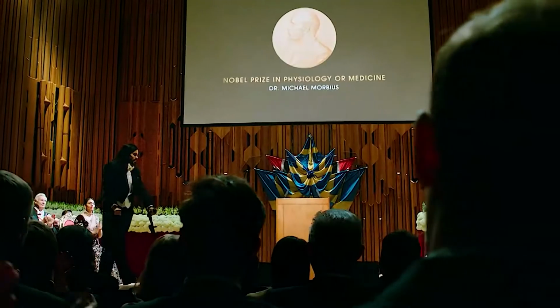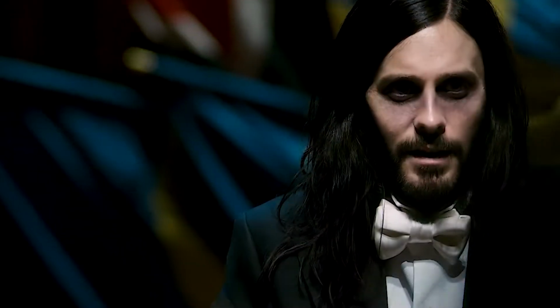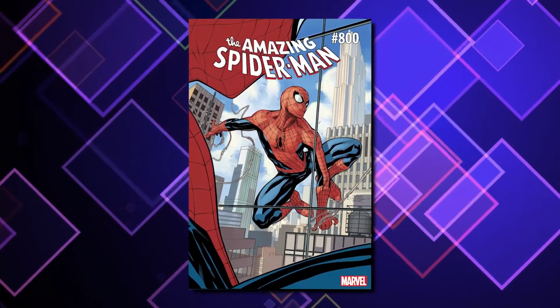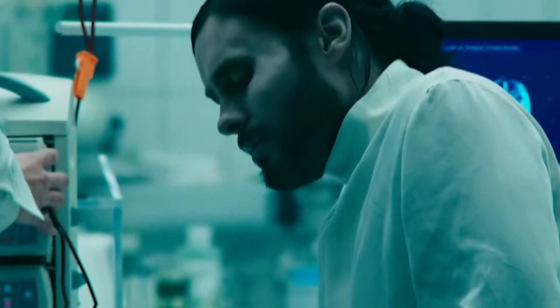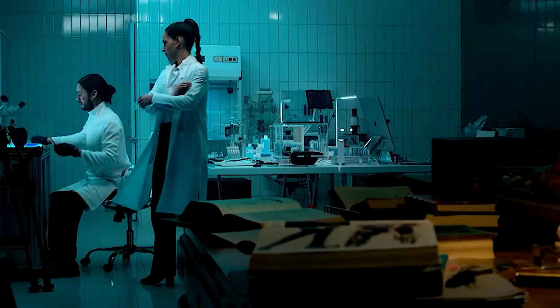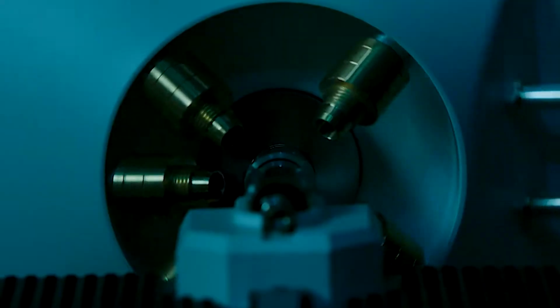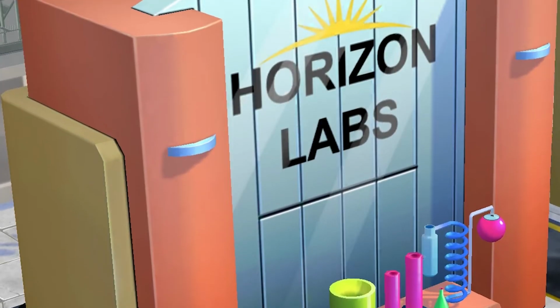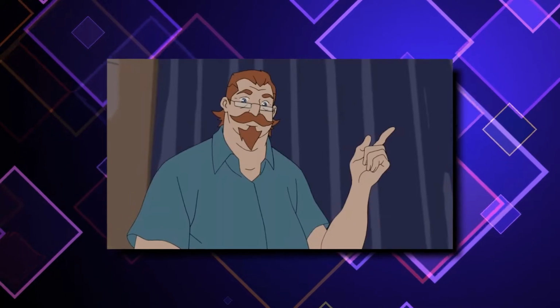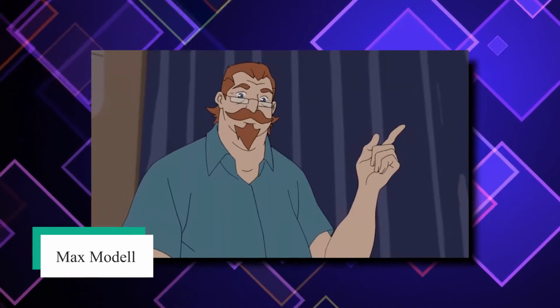However, what many don't know, Horizon Labs has also played an important role in the Spider-Man comics over the last decade, as Peter Parker worked there during Dan Slott's stint. It's a place where gifted scientists work on cutting-edge technology and ideas without having to pitch them to a board of directors.